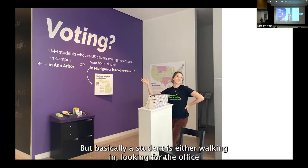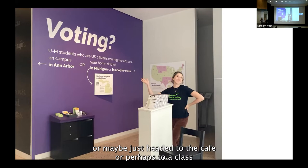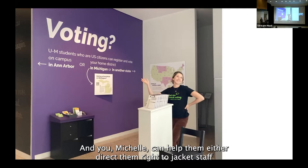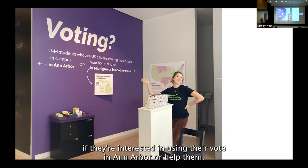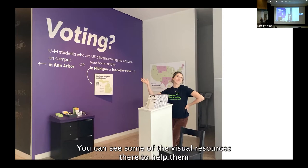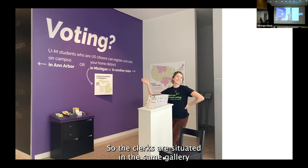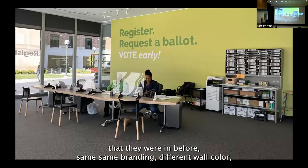But basically, a student who's either walking in looking for the office, or maybe just headed to the cafe or perhaps to a class, has this big visual reminder like, oh yeah, voting. I meant to do that. And a UMich fellow can help them either direct them right to Jackie's staff if they're interested in using their vote in Ann Arbor, or help them. You can see some of the visual resources there to help them get the information that they need to vote in their home districts.